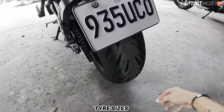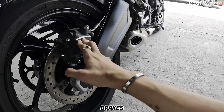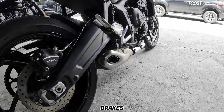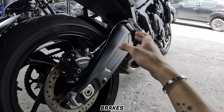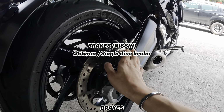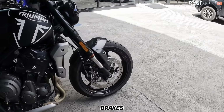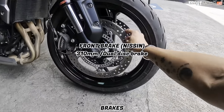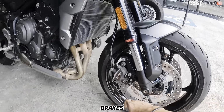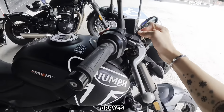And the brake calipers are actually a nice thing because they are already Nissin. For the higher displacement bikes, they're using Brembo, but for their entry-level bike, they're already using Nissin. For the rear brake, it is a 255mm single disc brake, and for the front, it is a 310mm dual disc brake. You can see here the ABS and the caliper, Nissin. For the master cylinder, it is still Nissin. Again, that is a very good thing, very premium.